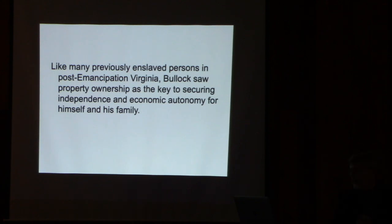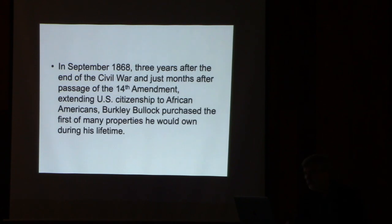And of course, like many previously enslaved persons in post-emancipation Virginia and elsewhere, Bullock sees property ownership as the key to securing independence and economic autonomy for his family and himself. In September 1868, 3 months after the end of the Civil War, 3 years, and just months after the passage of the 14th Amendment, extending U.S. citizenship to African Americans, Berkeley Bullock purchases the first of many properties he would own during his lifetime.